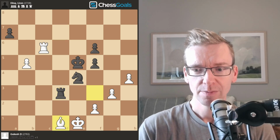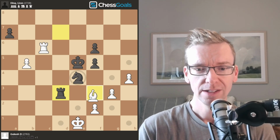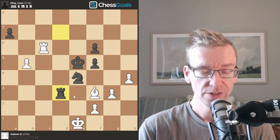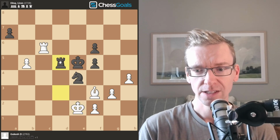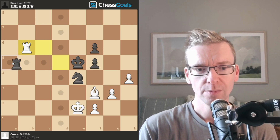This is a mistake by Gukesh. This flips the game from winning territory to probably drawn territory. And the reason why is the move that Ding ends up playing in the game. But here's the strongest continuation. King to e2, hitting the rook with the king. Let's say the rook drops back. And now b6. You trade off that queenside pawn.